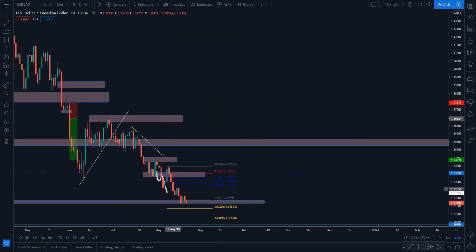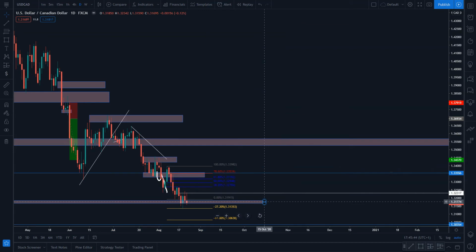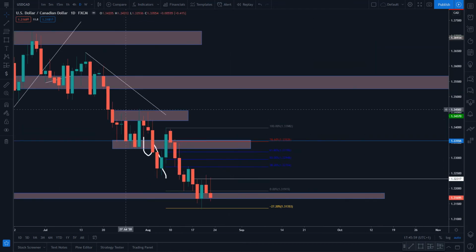So pull back into a nice area, maybe between here and here, so that sort of region, then we could take shorts. Other than that, we had a play before, we said pullback, so break below, pullback and short, and that happened nicely. Bit of a deep pullback, but then the short did come through to the level we were looking at. And then we put another one here, another sort of Fibonacci setup.